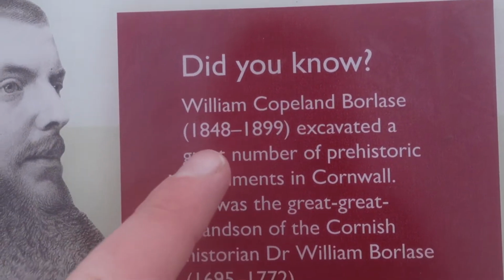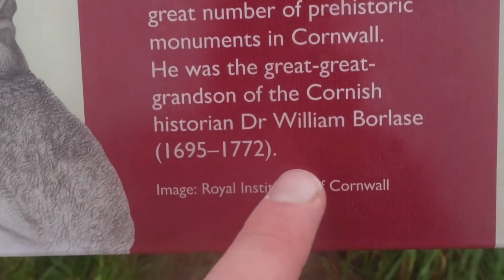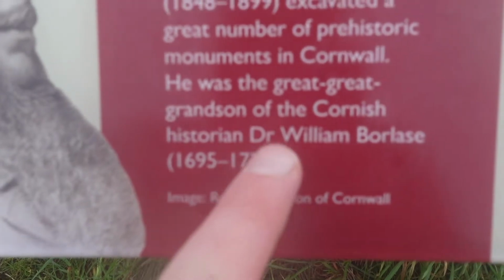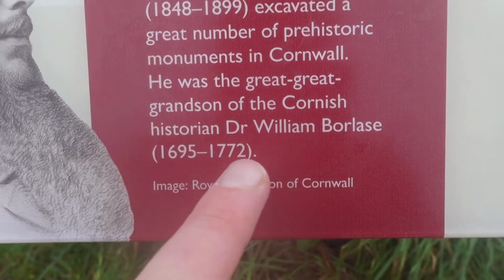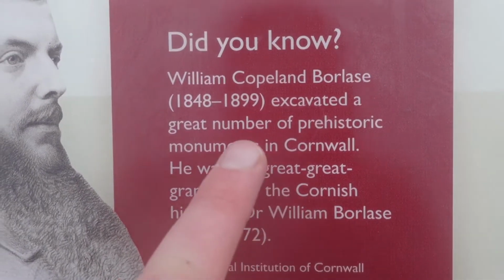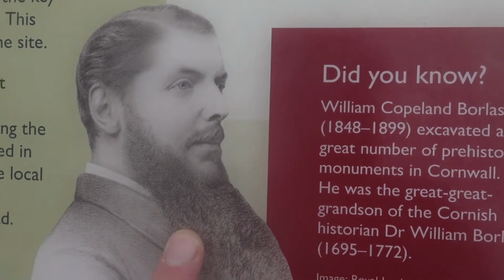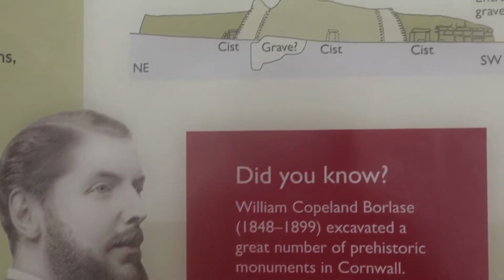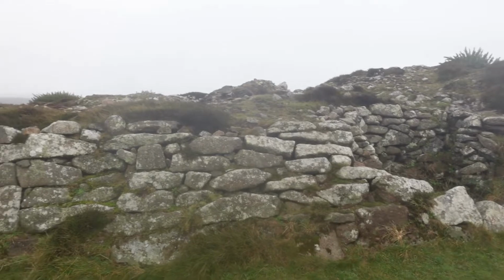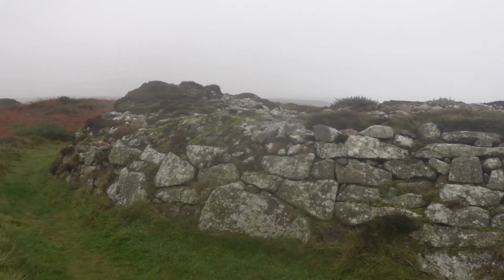So did you know, we know that William Borlase excavated a lot of sites. Now actually I was getting confused with William Borlase, but looking at the dates, no, he was a lot older. He was the great-great-grandson of Cornish historian William Borlase. Yeah, so that's the guy, 1848 to 1899, who excavated a huge amount of these sites, Chichester, Cairn. Fascinating.